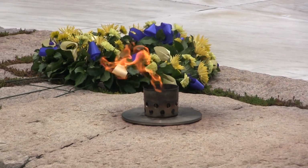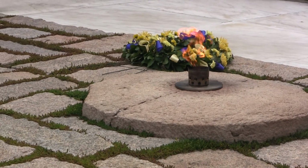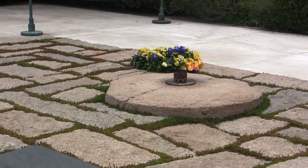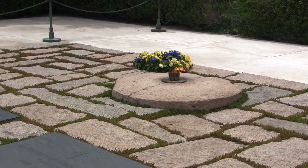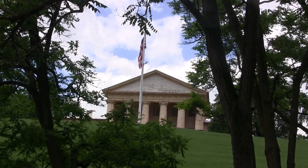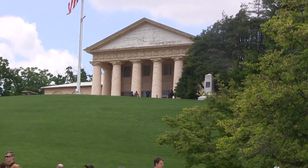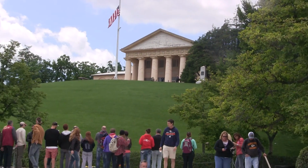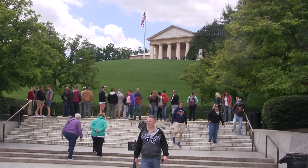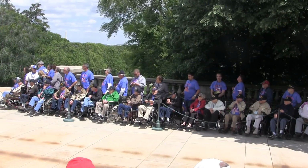And this is the gravesite of President John F. Kennedy, and on May the 23rd, 1994, Jacqueline Bouvier Kennedy Onassis was buried next to President Kennedy. This is the tomb of the unknown soldier, where changing of the guard can be viewed.